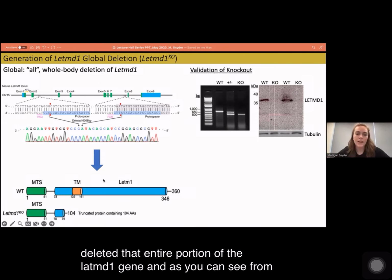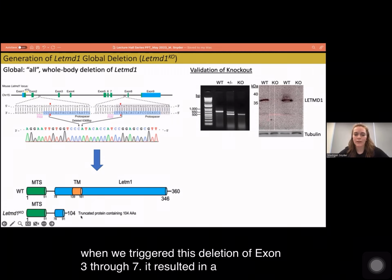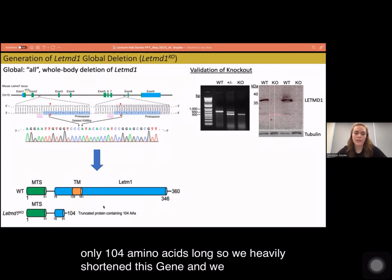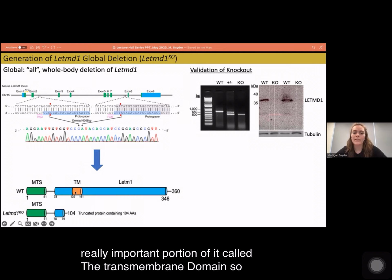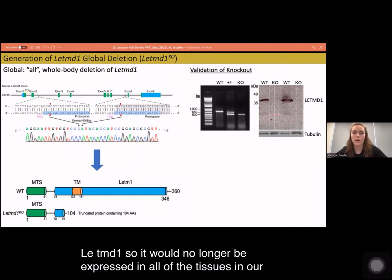And as you can see from this diagram down here, this is the normal gene for LETMD1. But when we triggered this deletion of exon 3 through 7, it resulted in a frame shift and a truncated protein that was only 104 amino acids long. So we heavily shortened this gene and we took out a really important portion of it called the transmembrane domain. So basically, this led to the global deletion of LETMD1. So it would no longer be expressed in all of the tissues in our knockout mice.